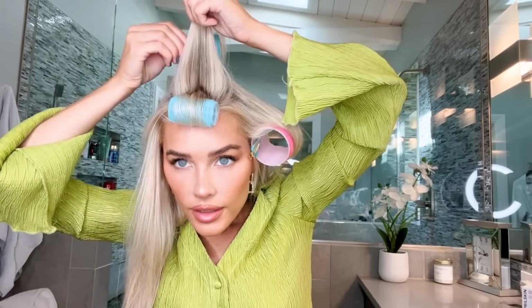Okay, I'm gonna re-show you this one. Take the roller, place it. Make sure your hair is not knotted. But I kind of just wrap the hair right there and just keep it in place.